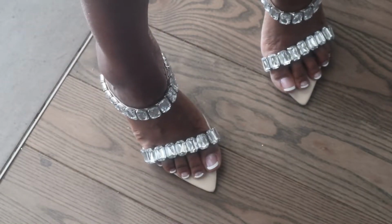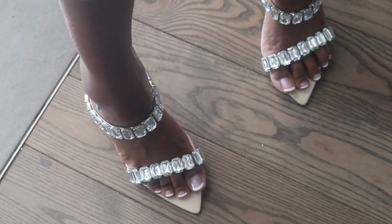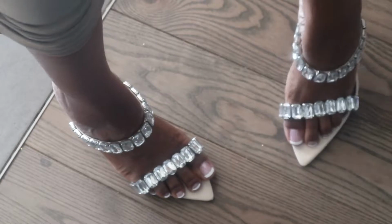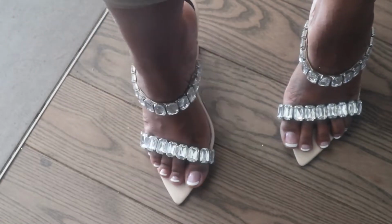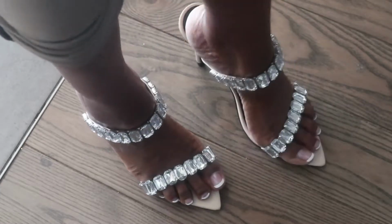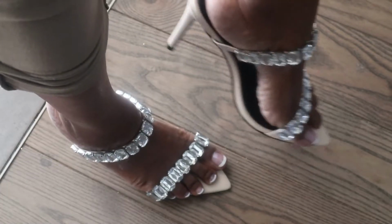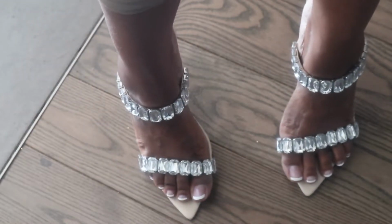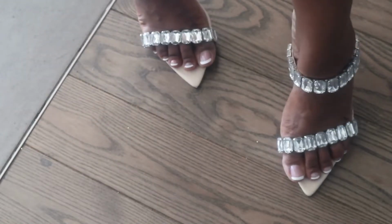They look so nice. So nice. Look at this. Oh. This is so beautiful. So beautiful. These are so nice. I love how they have the bling on them. Y'all know me. I love my bling.